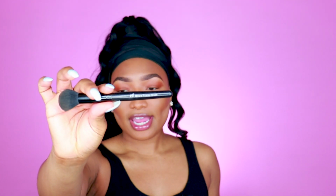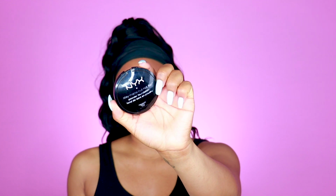So while we have, you know, our little snatchness setting, I'm going to take my e.l.f. mineral powder brush, and I am going to go in with my NYX Stay Matte But Not Flat powder foundation. This is in the shade Cocoa. Just gonna go in, tap off the excess, and we are going to go in and set that contour.